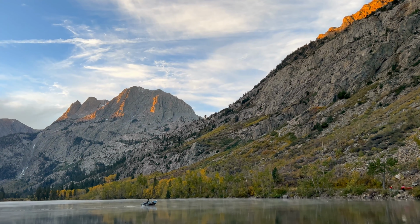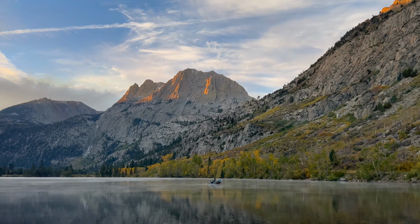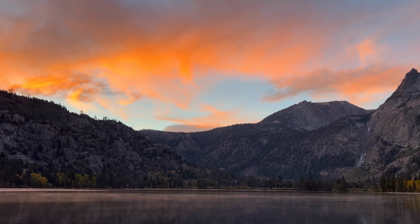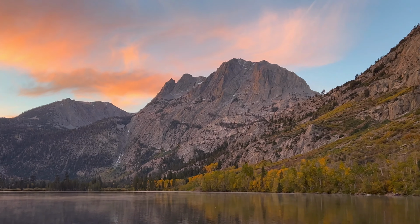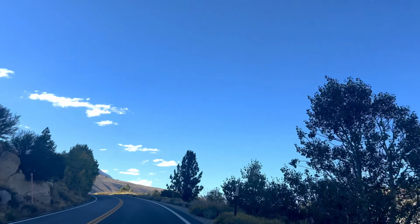The fall colors haven't quite arrived here at Silver Lake, but these two clips show what the foliage looked like last year in October of 2023, and in another week or two, you can expect the lake to be surrounded with beautiful yellow colors. Driving past Silver Lake, the last lake on the June Lake Loop is Grant Lake.